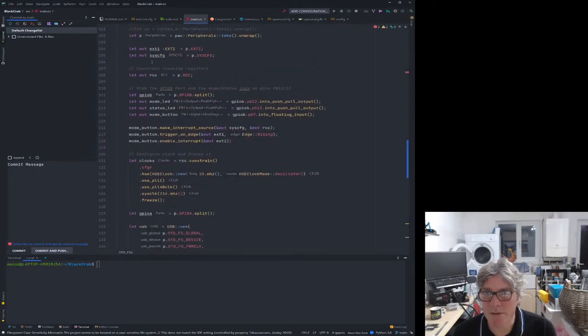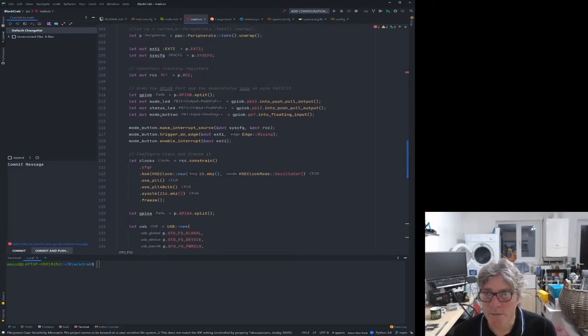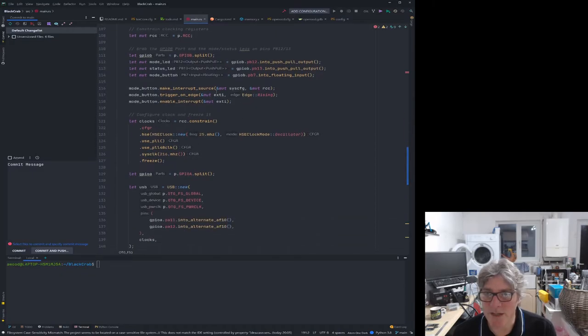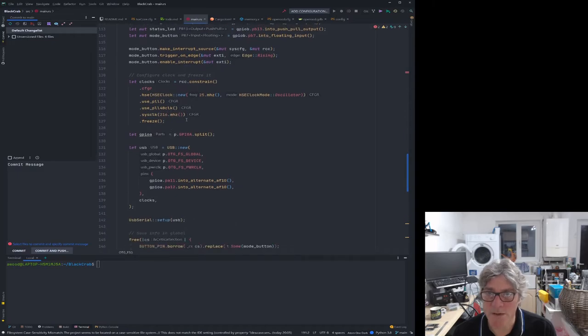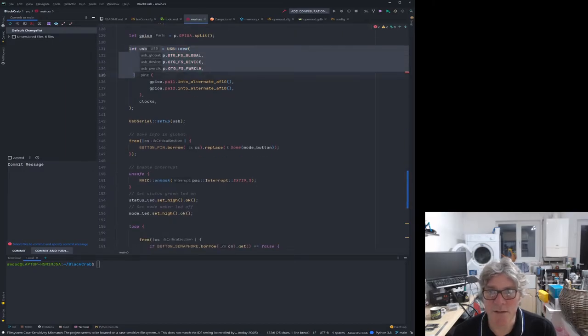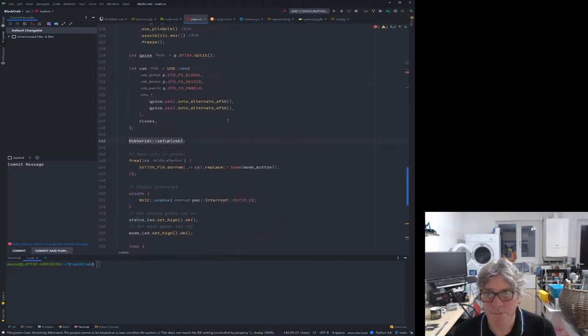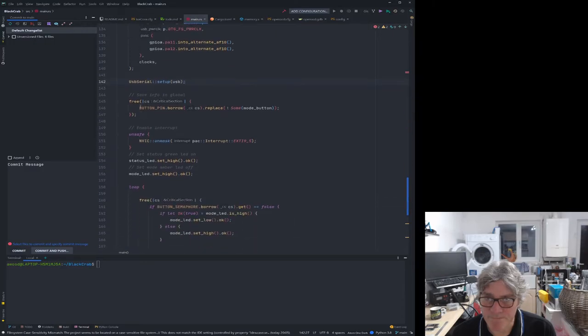So now the main code does everything it did before. Again, this is the same as we had before, where we're setting up the type of interrupt for the buttons and modes, and then the clocks is the same. We haven't changed anything with that. The GPIO port, we haven't changed. The USB setup for the pins, etc., is the same. That's no different. The only thing we're doing here is we're calling upon it statically to create this new singleton USB device and structure and set it up.